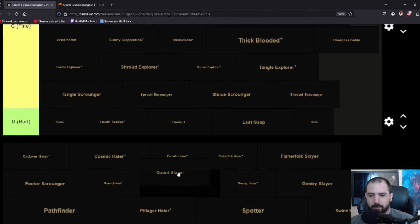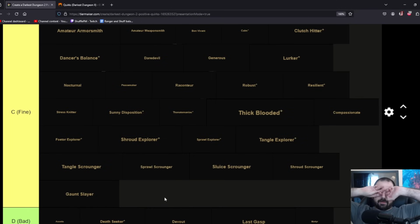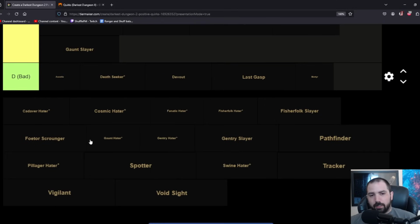And Gaunt Slayer is actually fine because I don't believe that the Ghoul, which is the best target for this, I don't think Ghoul is classified as a Gaunt. If it is, then this is higher, but really, if you're not fighting Kairogen, you don't need this in most cases. So, like, 5 extra crits, okay, but, like, those enemies go down in 2 hits anyway.